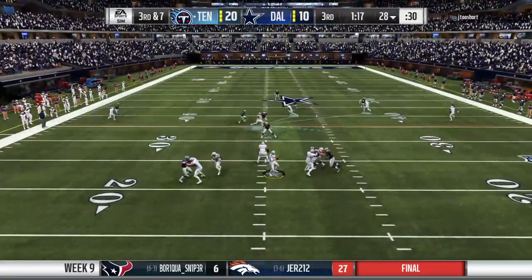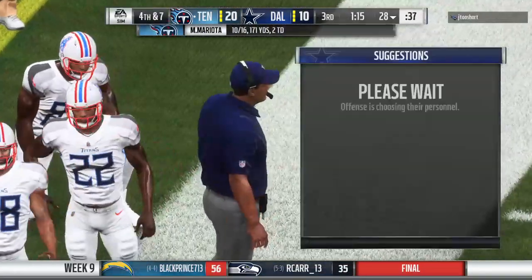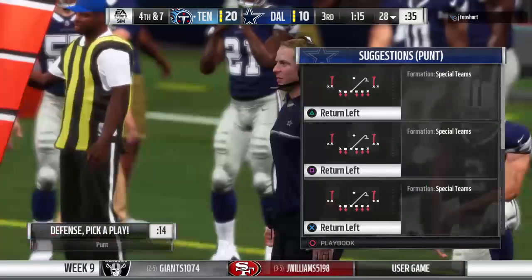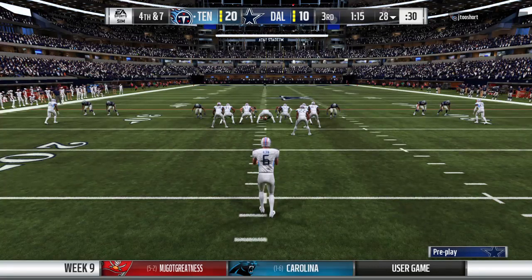On third down, Mariota. And he couldn't hang on to it through the contact. Incomplete. It's always a goal, and it's really nice defensively when you can rally to the football and make sure there's enough contact to force an incompletion. Force an incompletion and force another punt.